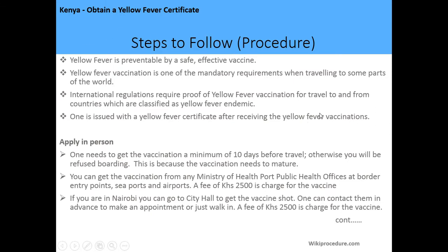We are going to look at how these certificates look like. They are actually a yellow booklet. We are going to see how they look like. The next slide. So the procedure is as follows.